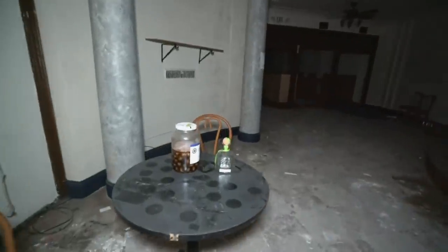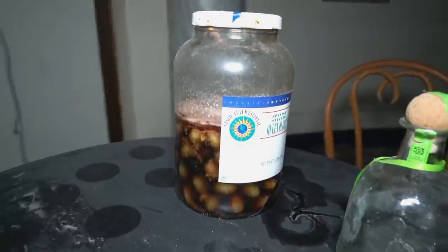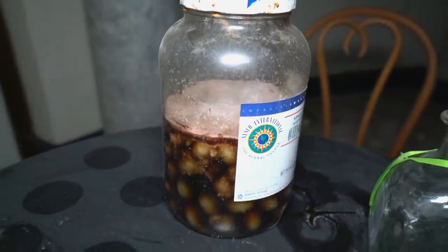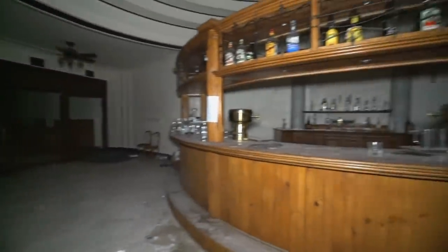Oh, you have a whole jar of olives in here. Oh my God. Oh, that looks disgusting. That looks absolutely disgusting. Okay, it's enough looking at that. I can't really stomach that right now.